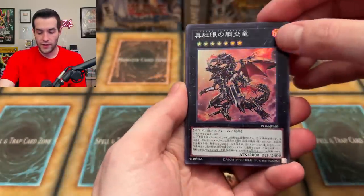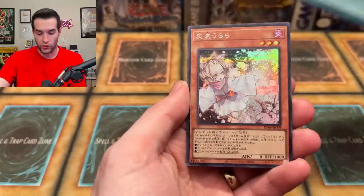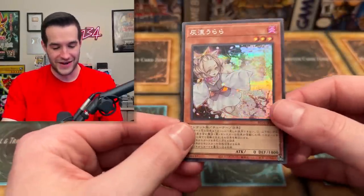Then we have a Red Ice Flare Metal, the Striker Dragon. We have a Ultra Rare Small World and a Secret Rare Ash Blossom. All right, that's a good one. Ash Blossom. I just want to clarify. That's what I was saying. I think I slurred a little bit there.